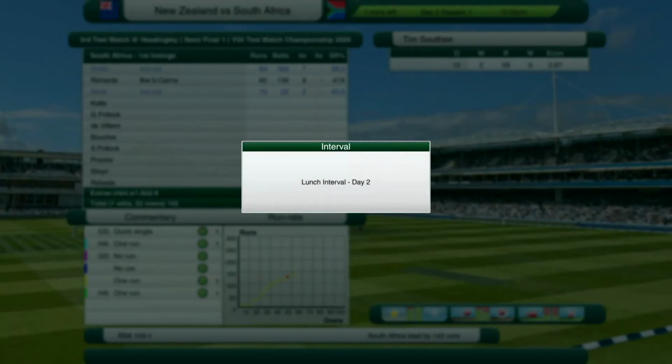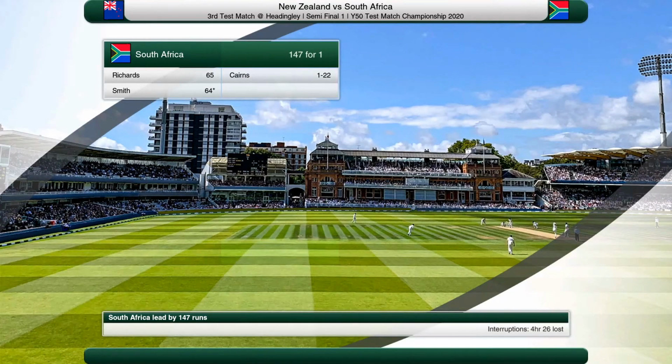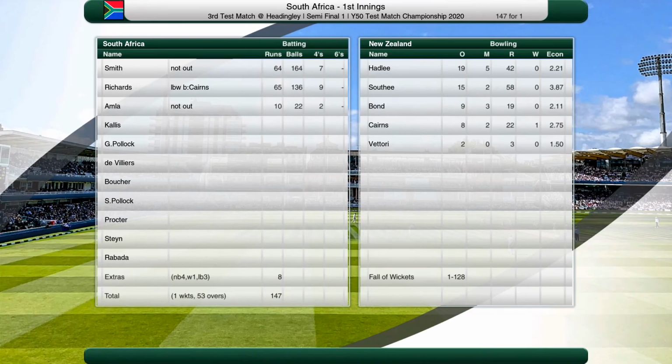And that will be lunch on day 2. That's been a very good session for South Africa, scoring 83 runs in 29 overs. Let's have a look at the scorecard. Barry Richards, the only batsman out in that session, for a well-made 65. Captain Graham Smith is currently at the crease on 64, and Hashim Amla is with him on 10. 5 bowlers used for New Zealand, just the 1 wicket for Chris Cairns. He has 1 for 22.